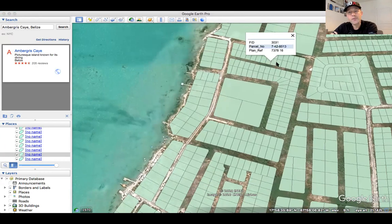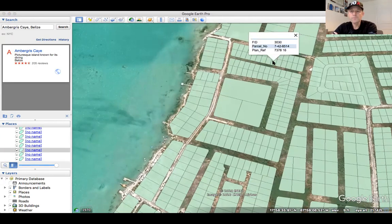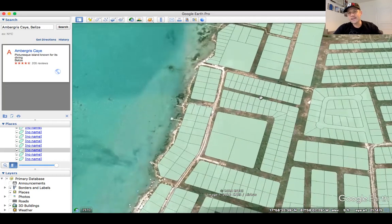right? 85, 13, 14, 15. I believe those are sold. I might have one more in this general area. So let's say you built a little 2 or 3 bedroom home there, and knowing full well that in the next 2 to 10 years, there are going to be dozens and dozens of people having their homes built in this area.